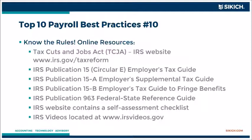And then finally, I wanted to mention there is a Payroll Professionals Tax Center located on the IRS website, and they have hot topics, worker classification information, and employee-employer tax information.